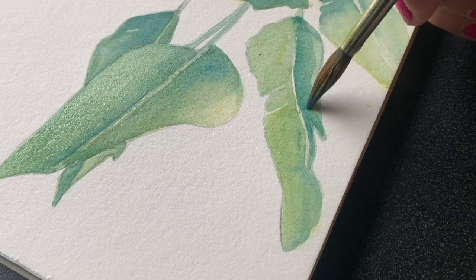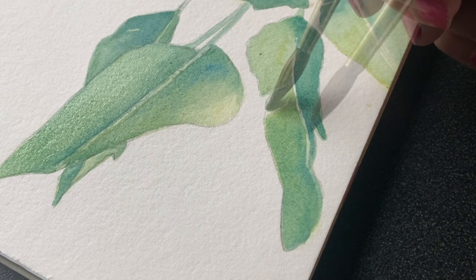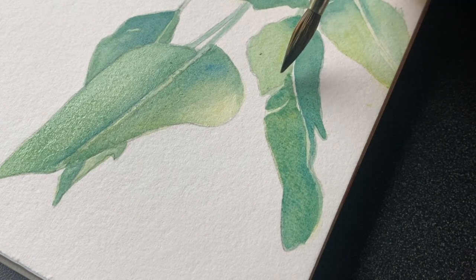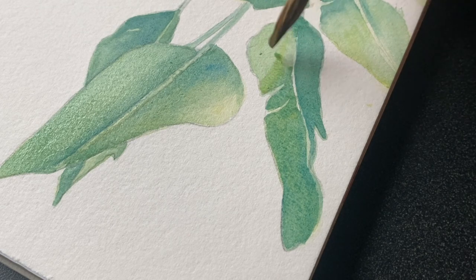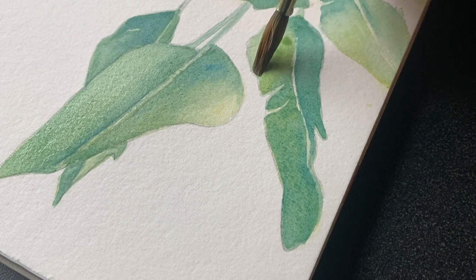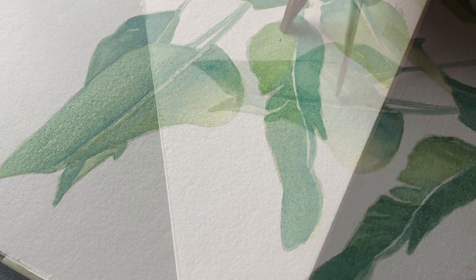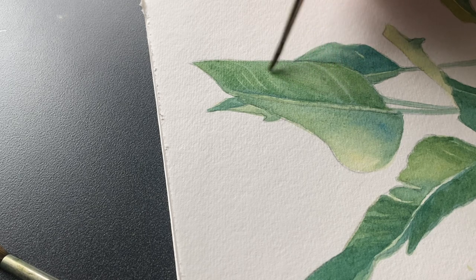So I had a bunch of areas that I was like, okay, well, I guess I'm going to go in for another pass and add darker contrast to it because that will cover up some of those areas that didn't work great. But here you can see I had blue on my brush earlier, the blue-green, and then switched to the yellow-green. And I can make a nice transition anywhere in that leaf when I have both paint colors ready.